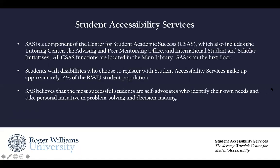Okay, so a little bit about SAS. I like to describe CSAS as an umbrella. If you think of the tip of an umbrella, at the top is the Center for Student Academic Success, and all the different offices branch off of that overarching office. One of the offices under CSAS is SAS, which is us, Student Accessibility Services. There is the Tutoring Center, the Advising and Peer Mentorship Office, and the International Student and Scholar Initiatives Office. We are all located in the main library. We'll talk a little bit more about exactly where our office, SAS, is located, but we're on the first floor.